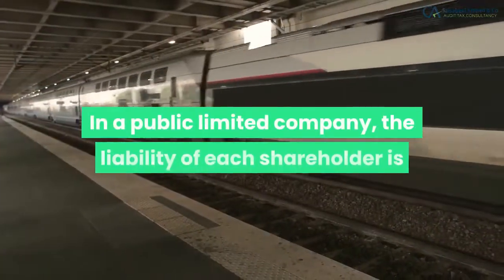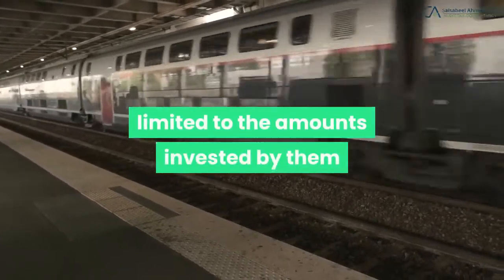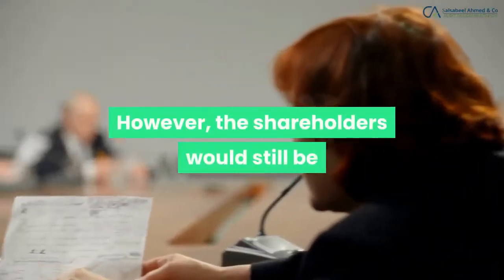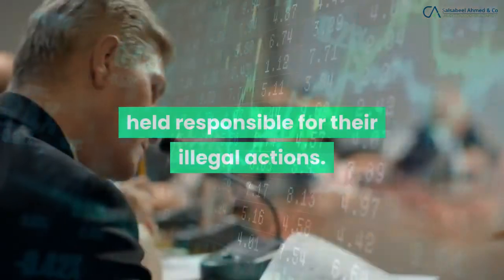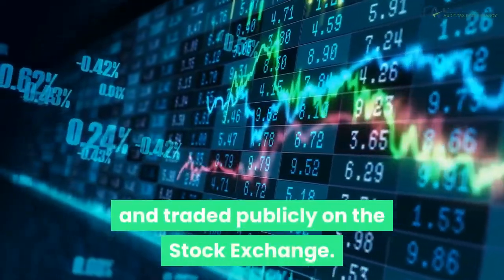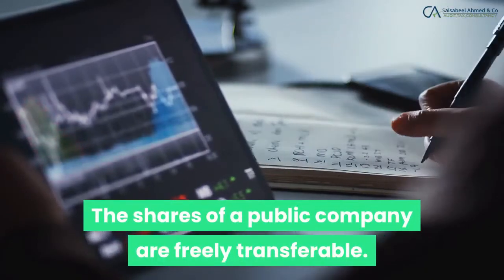In a public limited company, the liability of each shareholder is limited to the amounts invested by them and they are not responsible for any losses or debts of the company. However, the shareholders would still be held responsible for their illegal actions. Shares of a public limited company are listed on a recognized stock exchange and traded publicly on the stock exchange. The shares of a public company are freely transferable.